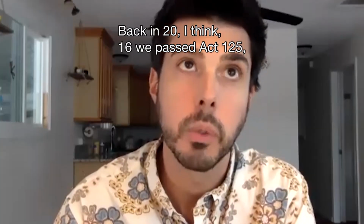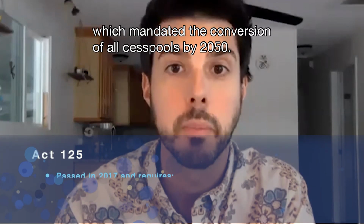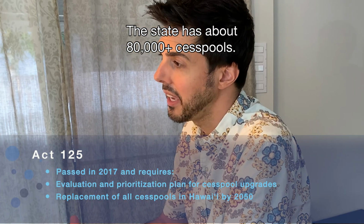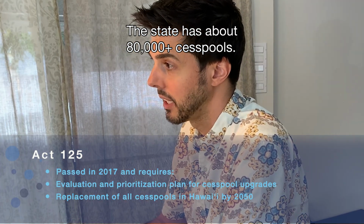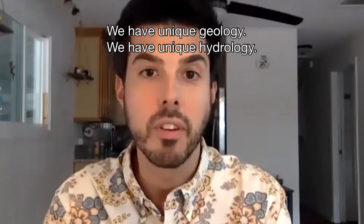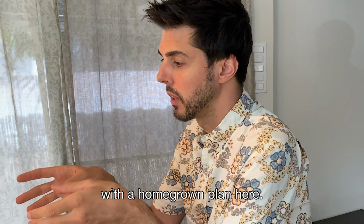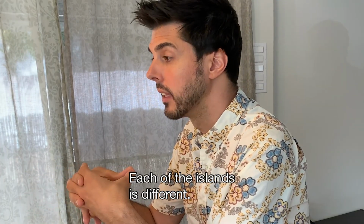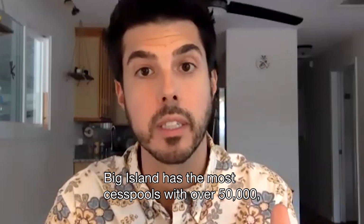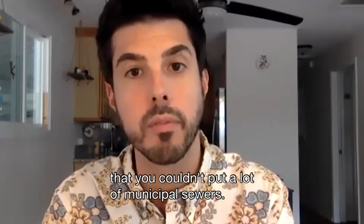Back in 2016, we passed Act 125, which mandated the conversion of all cesspools by 2050. The state has about 88,000 plus cesspools. We have unique geology, we have unique hydrology, and so it's important for us to start with a homegrown plan here. Each of the islands is different. Big Island has the most cesspools with over 50,000, and it's the most rural, and it's a place where you couldn't put a lot of municipal sewers.